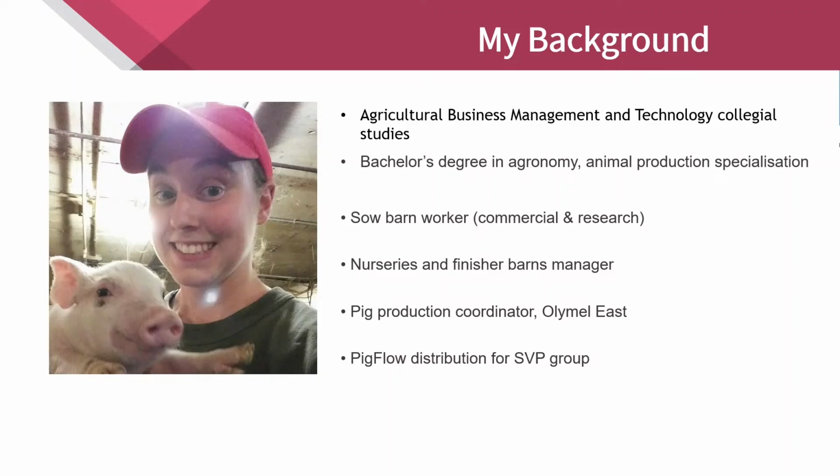So I started to work in the swine industry a little bit over 10 years ago. This picture comes from the first time I started working at a sow barn. It was a 1,000 sow barn, and I started working in breeding, and that's where I fell in love with pig production. Look at that smile. And is it just me, or is the piglet smiling too? Like we had a moment there, didn't we?